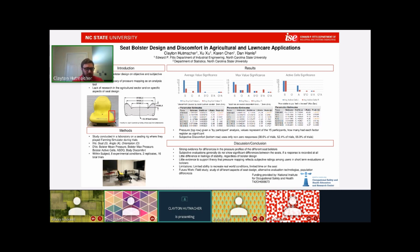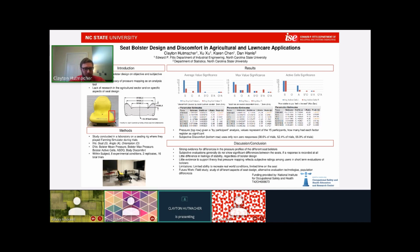And considering that pressure mapping didn't really seem to have a lot of bearing on the subjective evaluation, I think that using different types of objective measurement might be a logical step forward. Whether that's something like an inertial measurement unit, looking at postures and seeing if seating has any effect on postures, maybe electromyography, looking at muscle activation in different scenarios, or even looking at population segments, maybe users that are particularly heavy set, or female users. This study only had 15 participants, so general population differences were probably beyond the scope of what we can talk about here. I think those are all interesting, worthy avenues of research that could be explored.